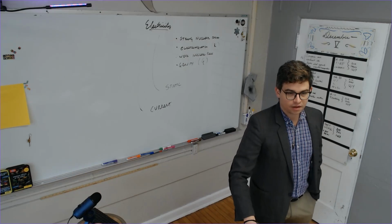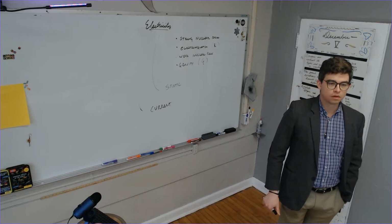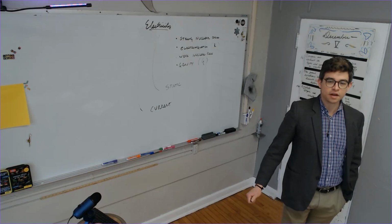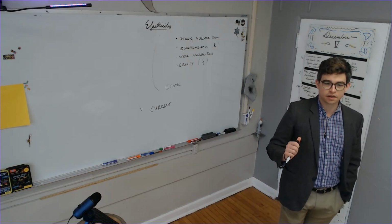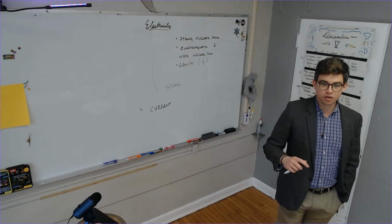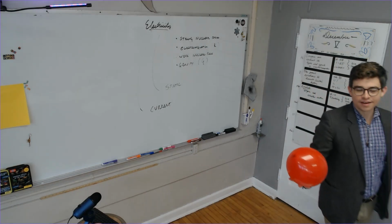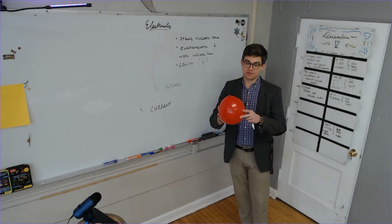You've heard of static electricity. That was not even a question. That is a statement. You have heard of static electricity. And in what context have you heard of static electricity? Give me an example. Balloon and hair. Balloon and hair. Guess what, Lucas? I have that example right here. I have a balloon, and I still, to this day, have hair.